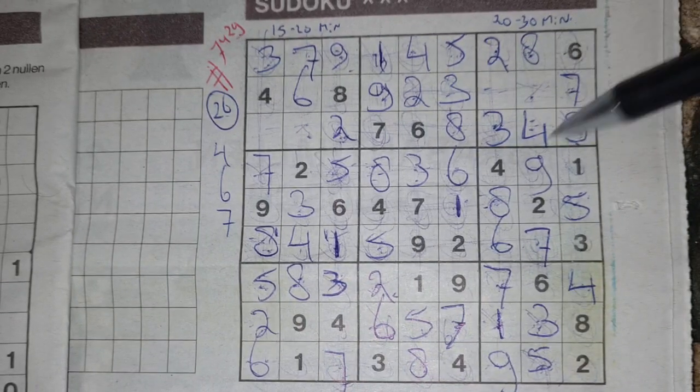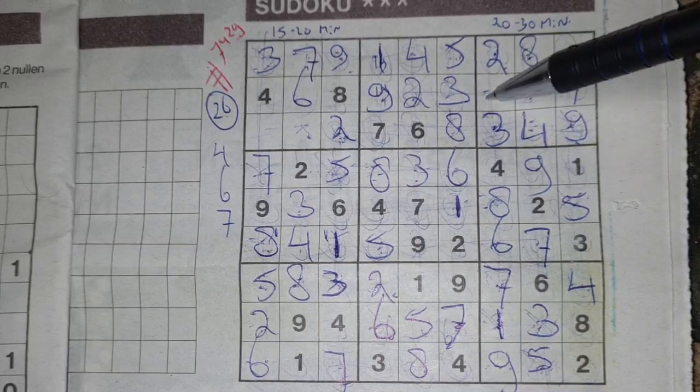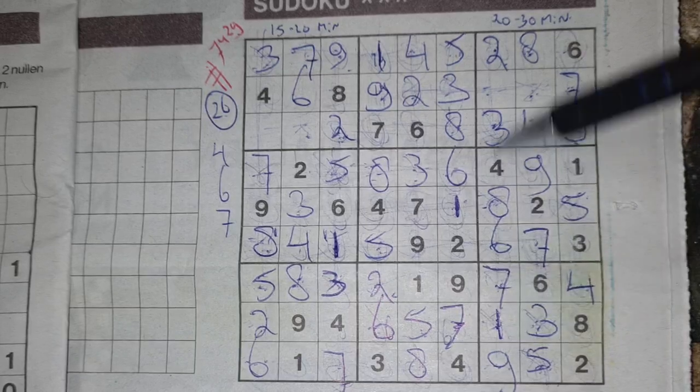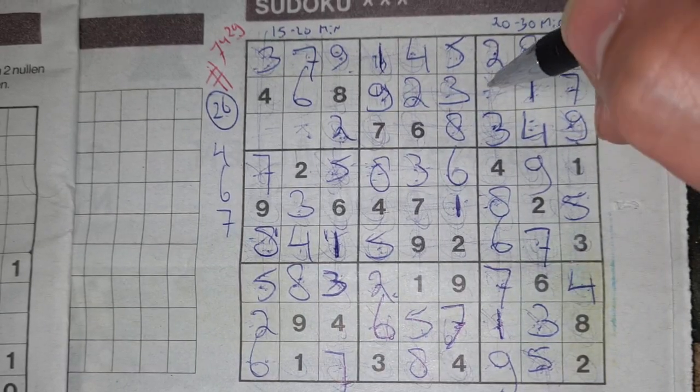2 numbers left in this big square. The 1 is missing, the 2, the 3, the 4, and the 5 is missing. 1 and 5. We have a 1 in this column, no 1 there. 1 should be here, and a 5 goes there.